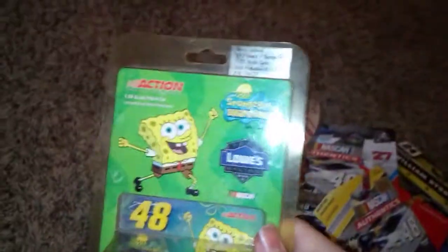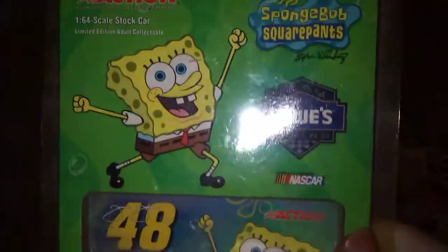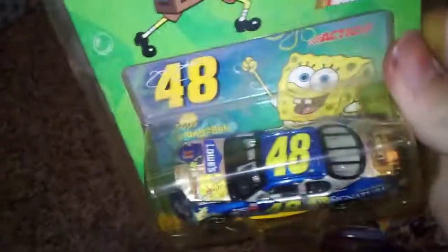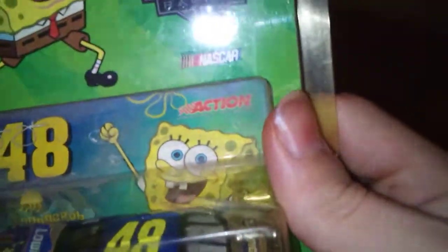This one's dirty. I don't know why, but the previous owner just did not take care of it. On camera, it's kind of hard to see, because I kind of washed it a little bit with a wet cloth. I never knew Jimmy Johnson drove a SpongeBob car in the Cup Series. But this is the 2003 Monte Carlo SpongeBob car. I love this. That's amazing.